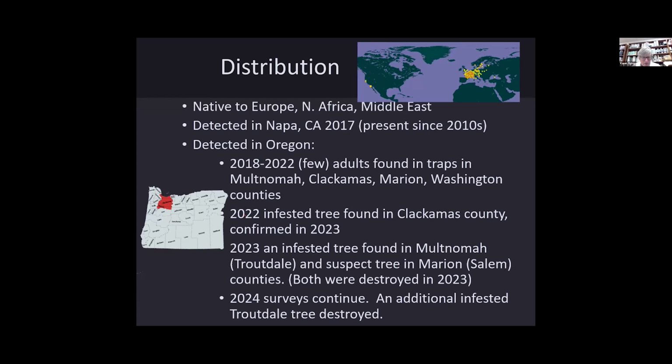In 2022, an infested tree was found in Clackamas County in the town of Wilsonville, and it wasn't confirmed until 2023. In 2023, an infested tree was found in Multnomah County in Troutdale, and a suspicious tree was found in Salem. Both those trees were destroyed in 2023. To continue, more trees have been detected in Clackamas County, probably at least 30 infested trees. And an infested tree was detected in Troutdale this year, and it's already been destroyed.